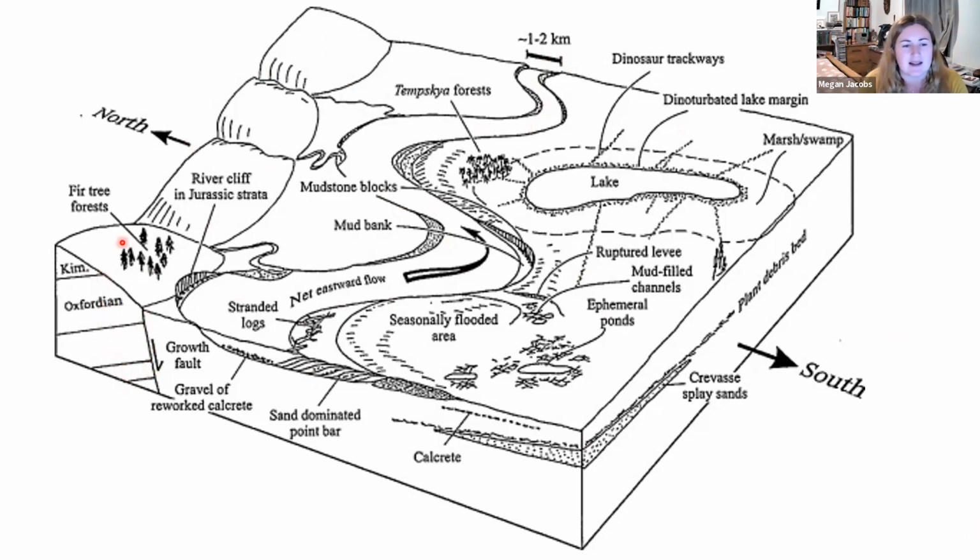And we actually get some of these Jurassic fossils reworked into the system in the overlying rocks in the Vectis Formation. So we get the Gryphea oysters, and we get Oxford clay and Kimmeridge clay ammonites reworked as well.